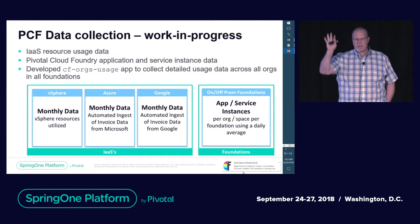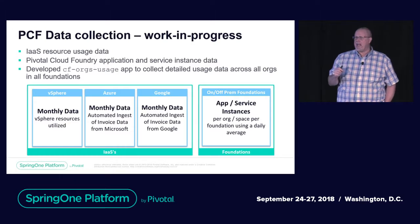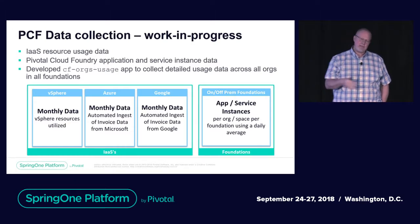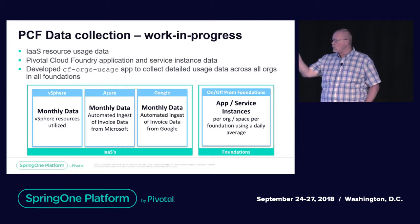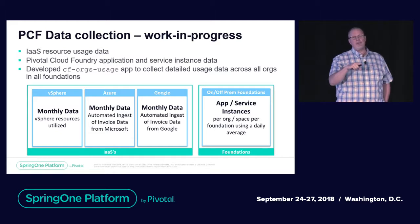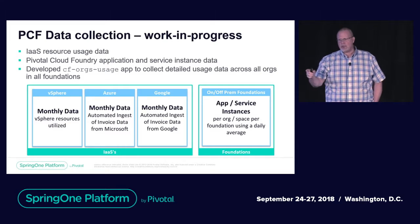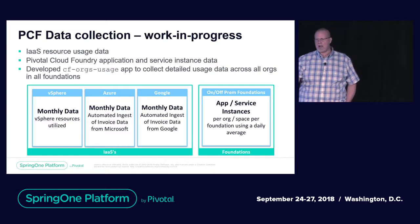So has anybody used the App Usage API? Okay. The App Usage API can give you data, but it's only on an org by org basis, so you have to iterate through all the orgs. So we wrote an external tool called CF Orgs Usage that iterates through all of the organizations within a foundation and gathers all the AI data. So it's a single API call.